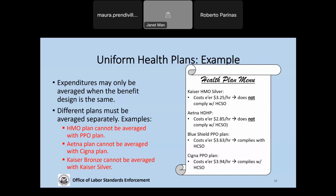So what an employer cannot do for HCSO purposes is say, hey, our company spent $6 million on healthcare last year, so we complied. That is not the case. You cannot average the Cadillac health plan offered to company executives with the low cost MEC plan that's offered to anybody else. You would have 2 different plans with 2 different averages, and they both need to meet the HCSO expenditure amount. It is very common. We see a lot of employers that have some health plans that comply with the ordinance and some that do not. That's pretty common. So next slide, please.